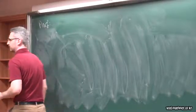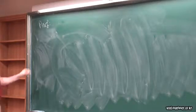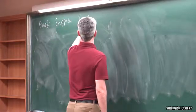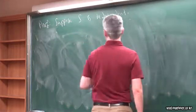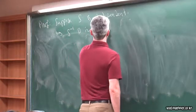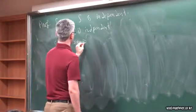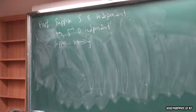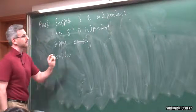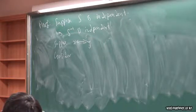So I'm going to change vertex transitive to Cayley graph, and if I do that, then suppose S is independent, then S inverse is independent. It's not too difficult to see. And now suppose I have two vertices, X and Y in my graph, that are adjacent to each other. So S is just a set of group elements. By S inverse, I just mean the set that you get by replacing every group element with its inverse.